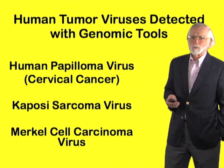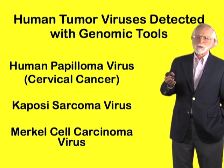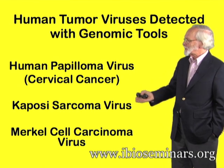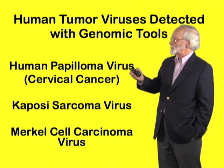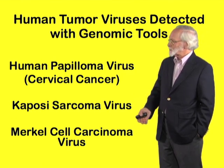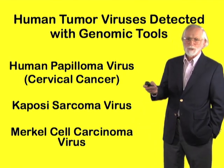Now, what do these genomic tools do for us? Well, first of all, they can help us detect previously unrecognized viruses. There are three examples, and they represent a progression from an unsophisticated molecular technique to full genome sequencing. The first of these was a discovery that all cervical cancers contain a previously unrecognized strain of human papillomavirus. This virus was detected with very simple techniques of molecular hybridization. Then the Kaposi sarcoma virus was identified by a somewhat more sophisticated technique of molecular hybridization. And the most recent and very rare example is so-called Merkel cell carcinoma virus. This was literally detected by full genome sequencing.